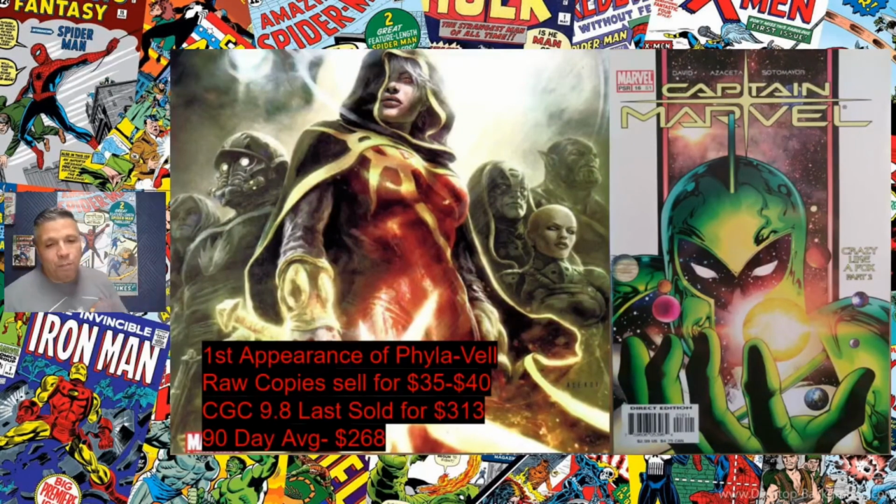So raw copies of this book are selling for about $35 to $40, and this has been a spec for a long time. I believe the first time I saw this, it was the Pressable Defects that had talked about this book. So a good book to get. Number 17 is also another good one. That's the first full appearance.